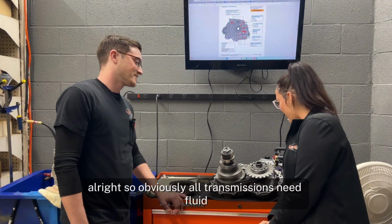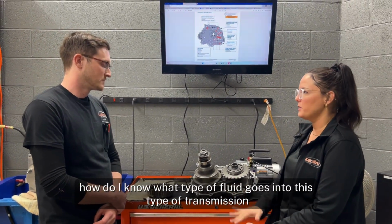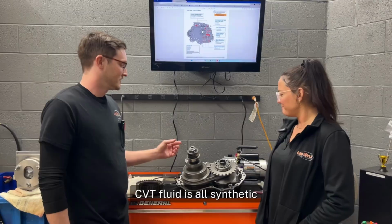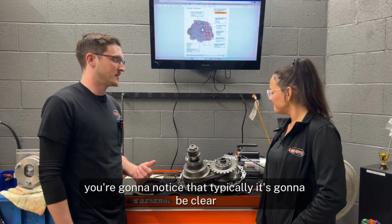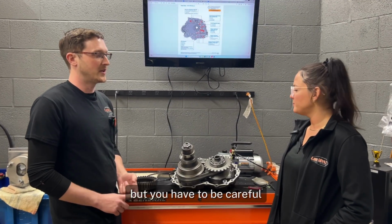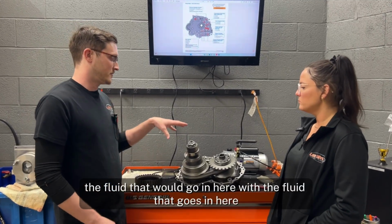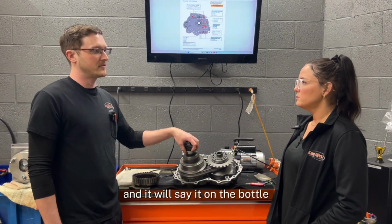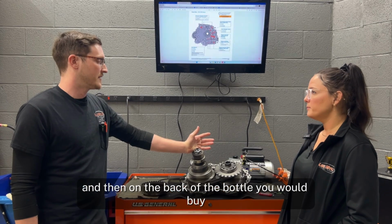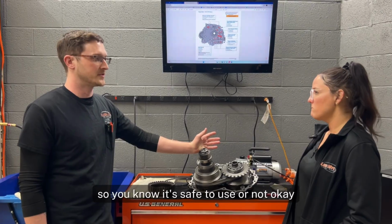All right. So obviously all transmissions need fluid. How do I know what type of fluid goes into this type of transmission? Well, it's all going to be synthetic. CVT fluid is all synthetic. You're going to notice that typically it's going to be clear, but some manufacturers are coming out with it red as well. But you have to be careful because you cannot mix the fluid that would go in here with the fluid that goes in here. It will say it on the bottle, and typically you can call the manufacturer and ask them for the part number. And on the back of the bottle you would buy, it should have that part number listed so you know it's safe to use or not.